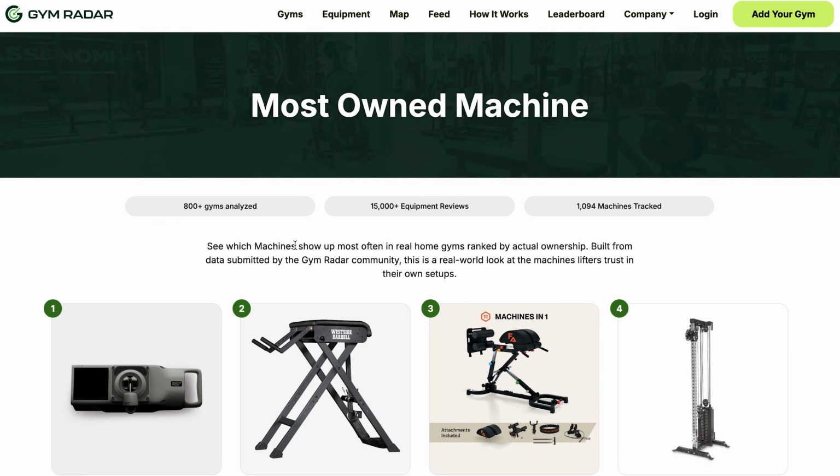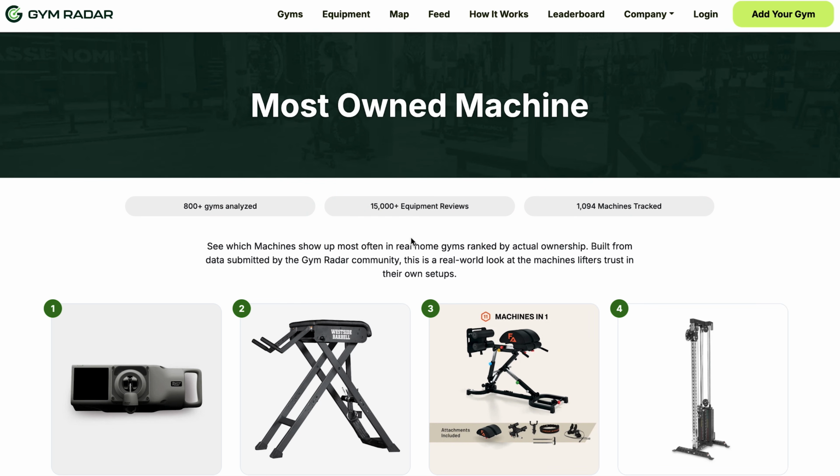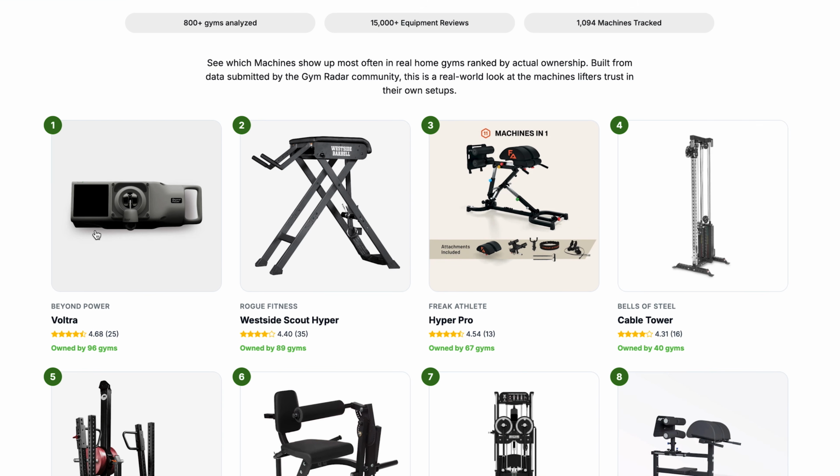Okay, now do we go to machines? I think now we go to machines, yes. So machines is an interesting category for us to look at. Number one on Gym Radar is the Beyond Power Voltra. Somewhat controversial at times. Owned by 96 gyms, surprisingly. It's owned by a lot of gyms. The only one that rivals it so far is the Westside Scout Hyper. Those two battle back and forth sometimes for the number one spot. That one's owned in 89 gyms.